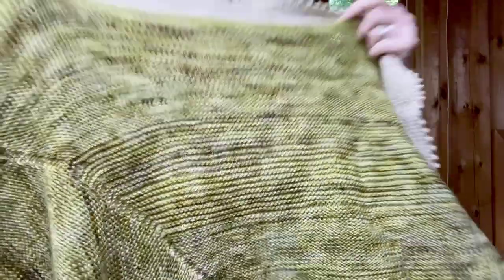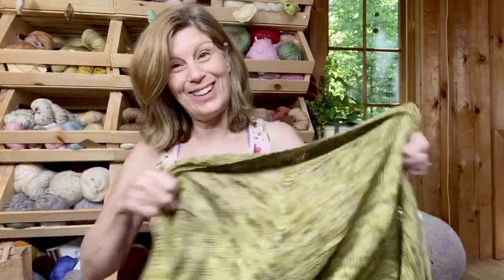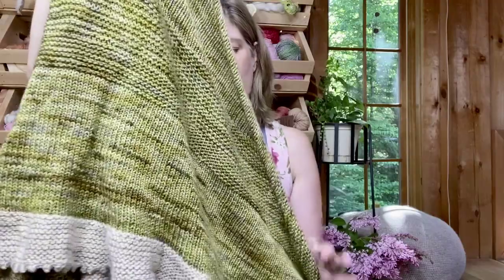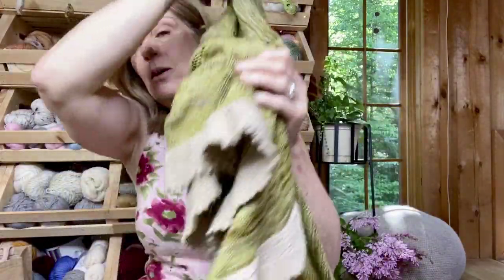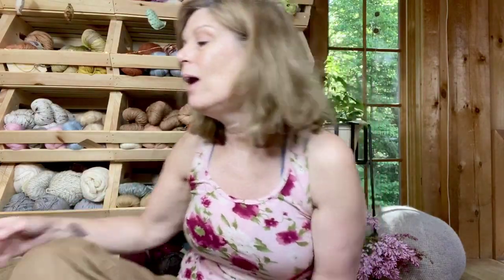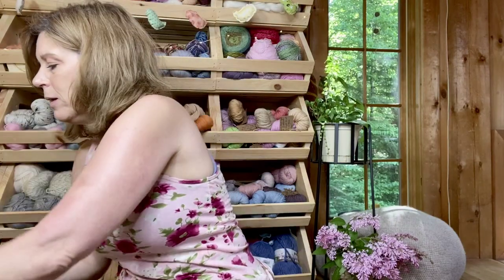So this gives you a really good idea of what the new Teton shawl will look like. Hint, hint. Only it will have an extra special touch to it that this doesn't have. So I'm not sure what I'm going to do, if I'm going to release this as a pattern or not, but I might. I'm not sure. Let me know what you think. If you'd like to see it as a pattern, I'd be happy to do so.